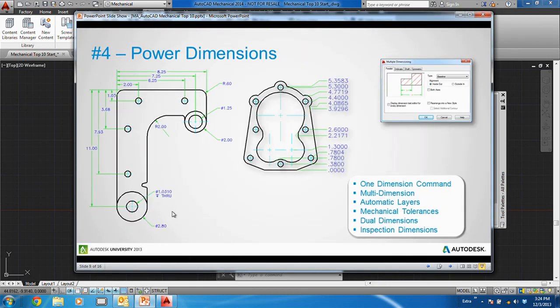All right, let's talk about dimensions. You gotta love annotations and dimensions. And AutoCAD Mechanical has some amazing dimension tools. We call them power dimensions inside of Mechanical.